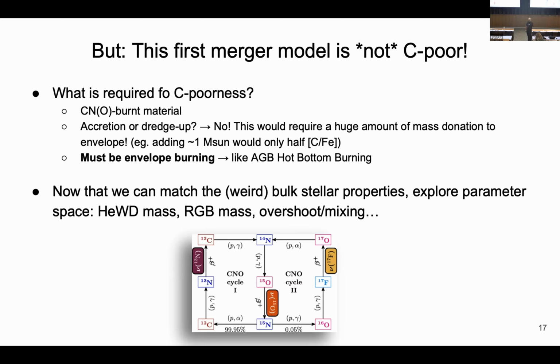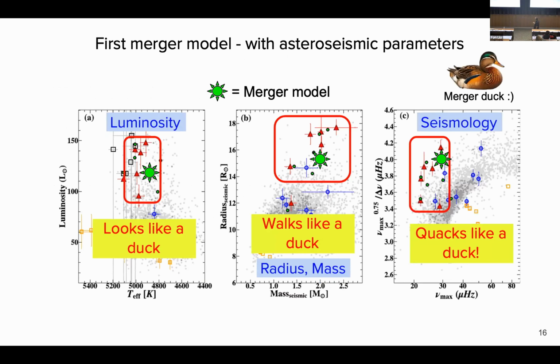Yes. Do you think the normal luminous ones will have a similar reason for why they are carbon-deficient? Yeah, good question. We talk about the other ones in the paper. For that one we can't really say for sure if they're mergers or not. So we have a couple of different scenarios. But if we look at it, it's the blue ones.